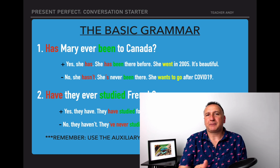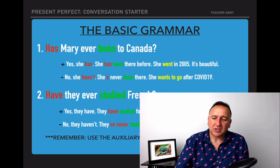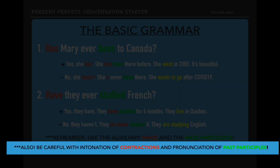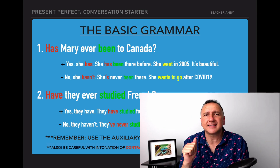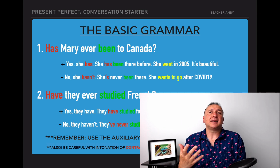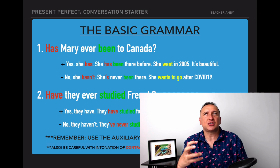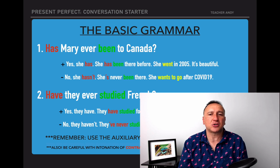So again, remember, we have the past participle, and again, we have the auxiliary have. What is another point that we have to always remember? It's this one. Just always be careful with the contractions and the pronunciation of the past participles. We already talked about that. Again, remember, usually in English, be prepared to listen to I've gone, not I have gone. And if you want to hear I have gone, nobody speaks like that. So you will be constantly lost. You will not understand what people are saying, okay? She's been, she's gone. Now, in the class we will prepare a kind of quiz with past participles and questions, to see if you are able to actually hear the contractions or not.